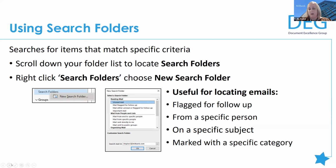Yeah, so, you know, I use sometimes flags and categories for things, and I might categorize something and move it to a folder and then flag something and put them into different folders. And then down towards the bottom of your folder list, and it does get missed for that reason, there is an area sort of around about where the outbox is really in that folder list called search folders.